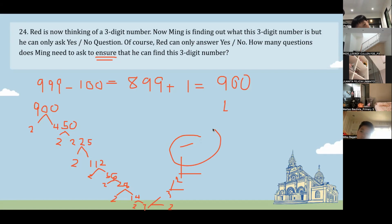Now I get it. Okay. So this strategy is basically dividing by 2, dividing by 2, up until you reach 1. 1 is not just the one number, okay? It means that you only have one possibility, and that would be the right answer. Get it? But just put it simply, just divide it by 2 until it reaches 1.